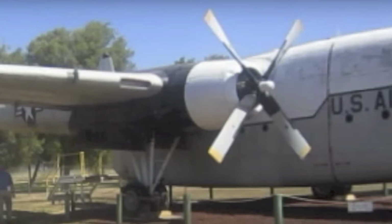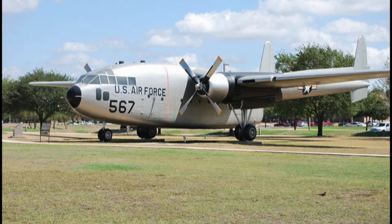The C-119 was designed and built by Fairchild. The plane, first introduced in 1947, ceased production in 1955. The Fairchild manufactured C-119s were powered by the two huge Pratt and Whitney 4360 engines. With these, the plane had a cruising speed of 200 miles per hour while carrying 27,500 pounds of cargo. These huge 28-cylinder engines produce 3,500 horsepower each.